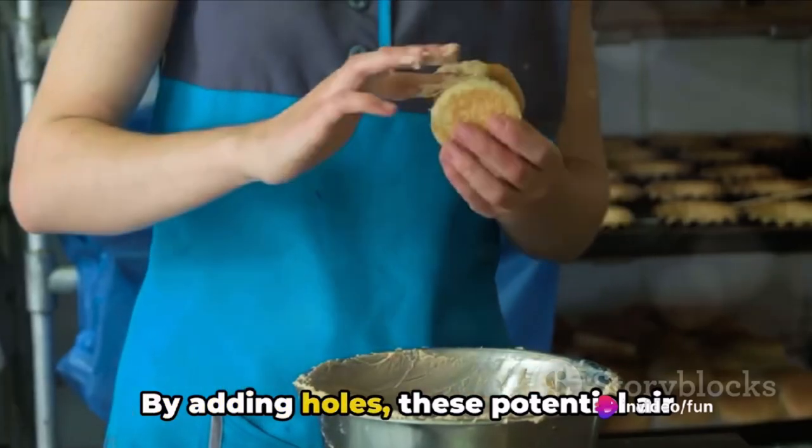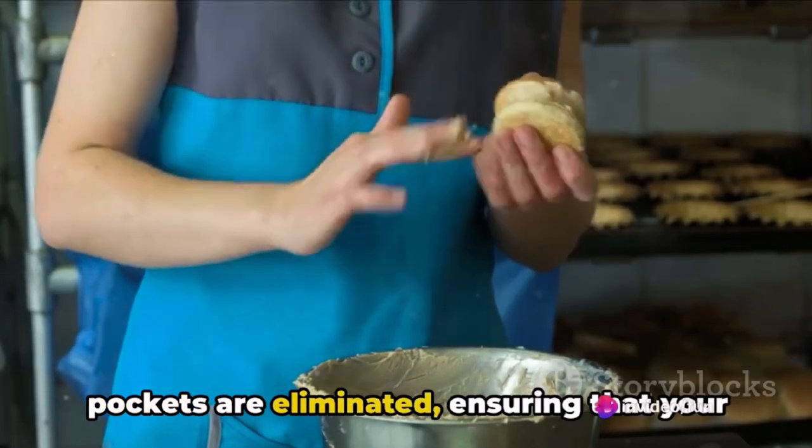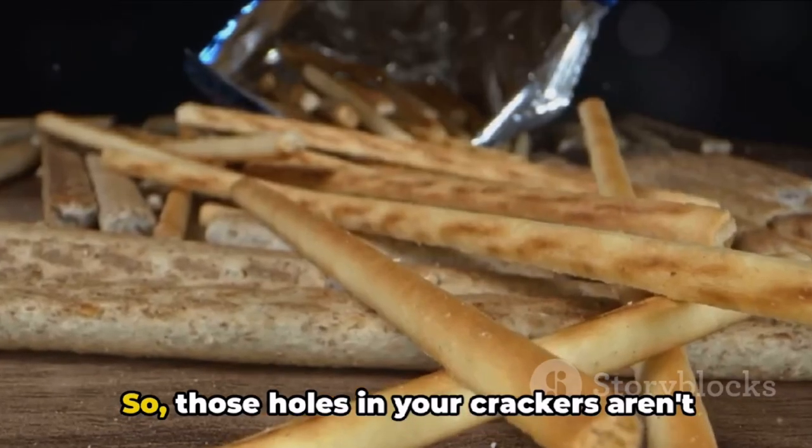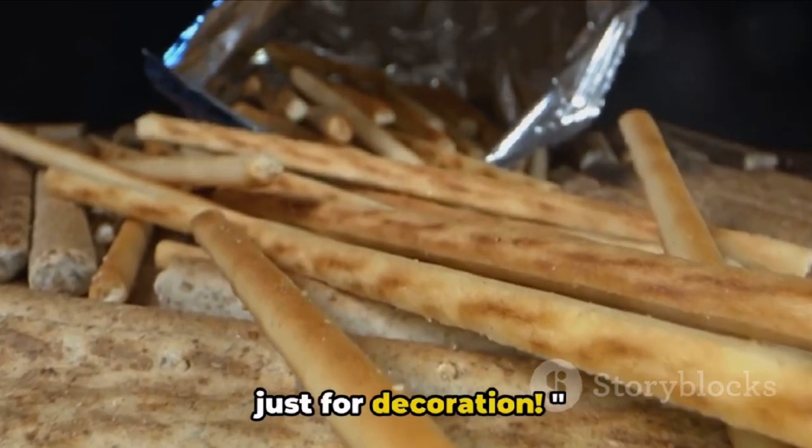By adding holes, these potential air pockets are eliminated, ensuring that your crackers come out perfectly flat every time. So, those holes in your crackers aren't just for decoration.